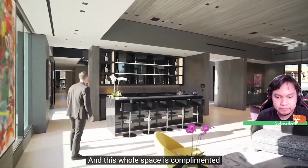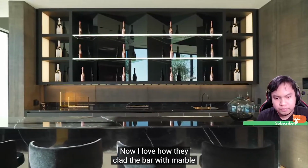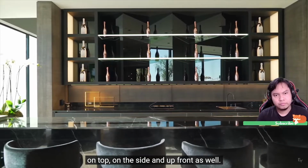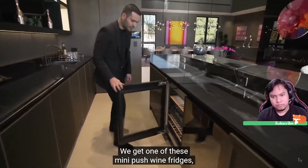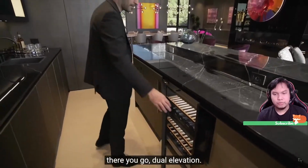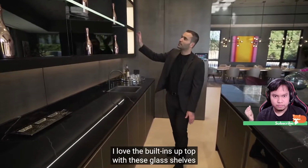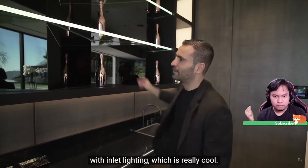This whole space is complemented with this bar set up on this side. Now, I love how they clad the bar with marble on top, on the side, and up front as well. We have all the amenities here. We get one of these Miele push wine fridges. There you go. Ini kulkas buat wine. New elevation. We have more cabinetry on this side. I love the built-ins up top with these glass shelves with inlet lighting, which is really cool.